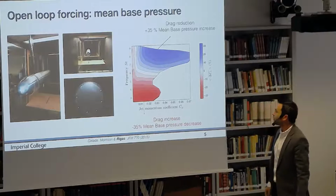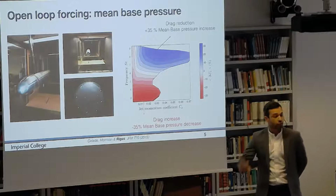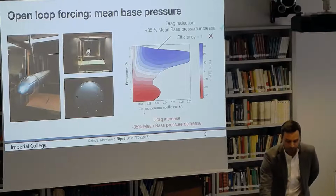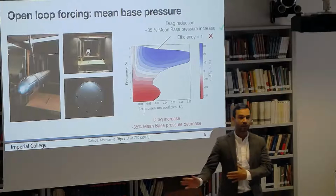And on the right-hand side, I show the base pressure change. Blue means I increase the base pressure, so I decrease the drag. You can see we can achieve approximately 35%, which corresponds to 20% drag reduction. Okay, this is all good, but when we measured the power consumed by this actuator, we showed that the efficiency is approximately 1. So what I spend, I take back only as drag reduction, so it is an impractical solution.